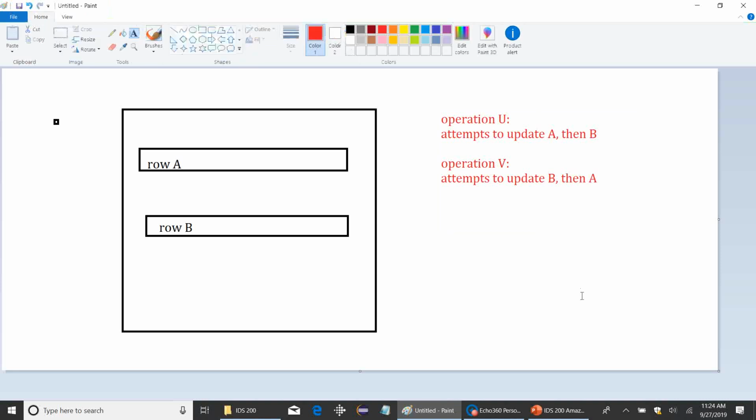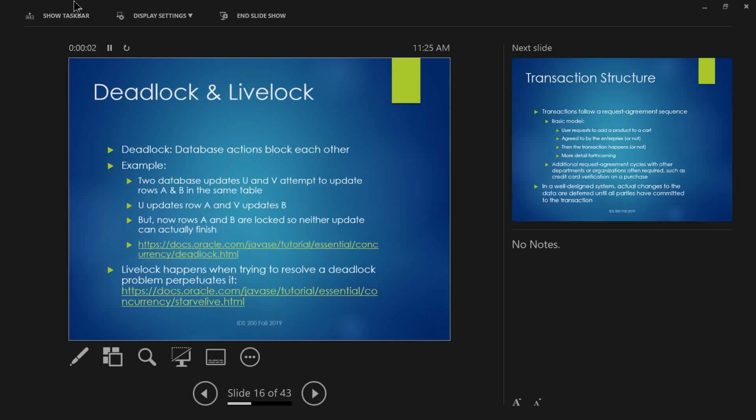So when U tries to update A, it goes to A and says, okay, nothing's going on with A, great, I will make the update. B, likewise, V starts to update B. B is open, so okay, do it. And then they both wait to update the other one, but guess what? Both of those things are locked. A is locked because U has updated it but still wants to do B. V has locked B though, so they're both just waiting for each other to finish. It's a deadlock because nothing is happening. They're just standing there staring at each other saying, when are you going to be done? Eventually the attempted operation will time out, but that could be a while, and in the meantime, the transactions aren't going through. So that's an example of deadlock.